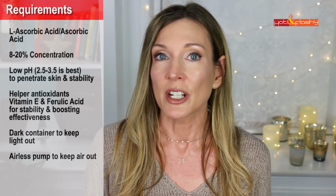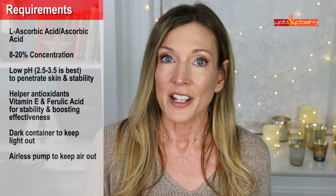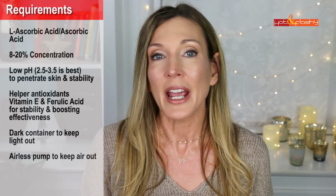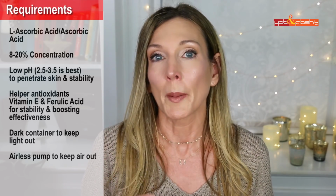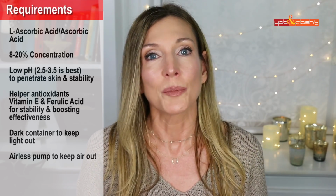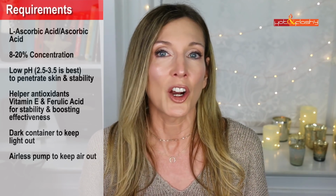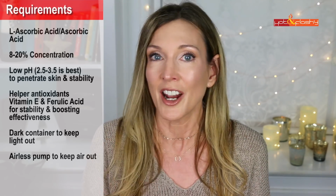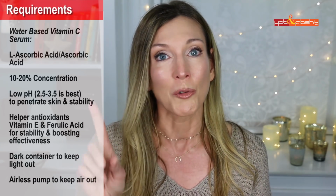The last consideration is that light and air also cause it to break down faster and oxidize, so it should be housed in a dark glass or solid plastic or metal container, and it should be preferably in an airtight pump or some kind of an airless package. The less air, the less light that gets in there, the better. All right, just to make it crystal clear, we're going to list everything that we're looking for in our optimal vitamin C serum right over here.